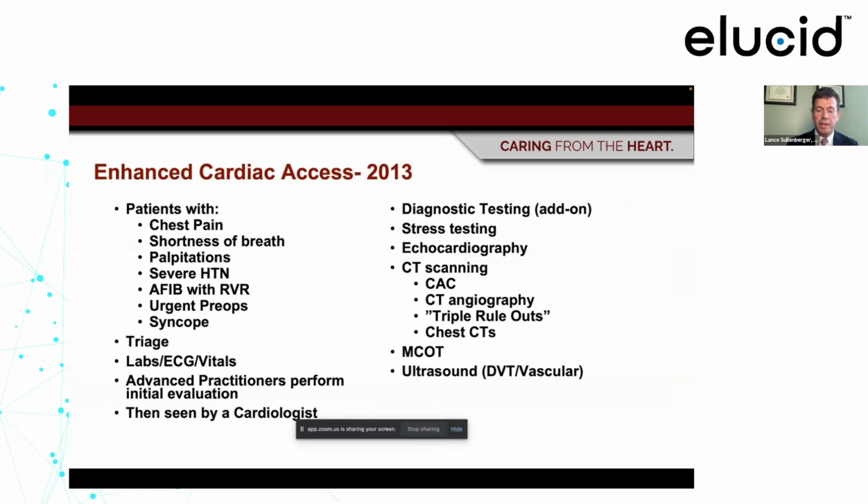Over time, because of the growth, we now have an advanced practitioner do the initial evaluation, and then they're seen by a cardiologist. All the diagnostic testing is add-on. So we can do stress testing, we can do echo, CT scanning, which would include calcium scoring, coronary CT angiography. We do a lot of triple rule outs, and we do a lot of chest CTs for PE. We also have mobile telemetry and can do ultrasound for DVT or vascular studies.